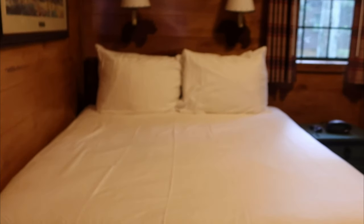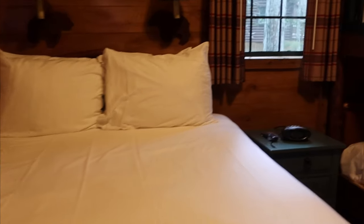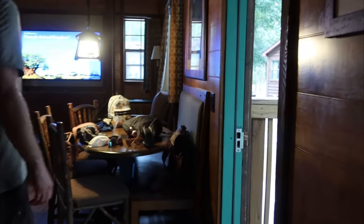There is a, looks like it's a full-size bed. Possibly just a full-size, I forget. But there's also a bunk bed. There's a closet and a safe. And a little area over here with another mirror. And there's another door to the outside, which is kind of nice. But that is it. This is where we are staying for the night.